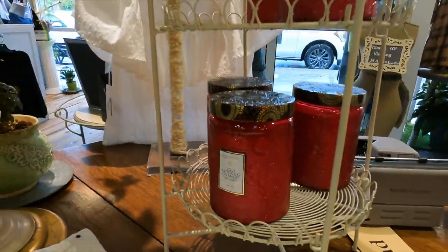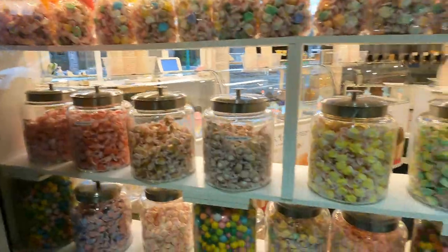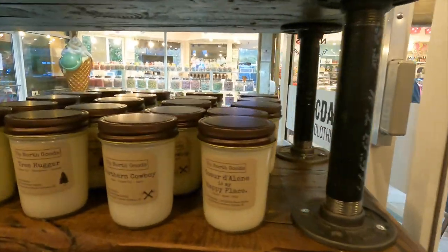There's also some souvenir shops on the main street for you to pick up some small things for your loved ones back home who couldn't make the trip. Don't forget to check out the local candy store that's filled sky high with delicious treats. I could have stayed here all day if Jazzy would have let me.